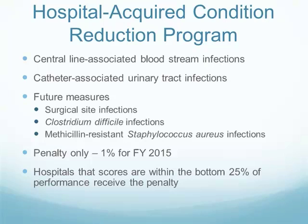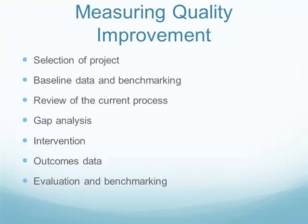And so these are some of the things that really guide us when we're looking at things that we want to look at. And so roughly, how do we measure quality improvement? Well, first we have to select a project or select something that we want to focus on. And you can see from some of the stuff that I've already presented, that's how we make some of these selections. Unfortunately, we have to worry about the external factors, but we also worry about some of our internal factors that we talked about. Once we have that, then we look at our baseline data. How are we doing?